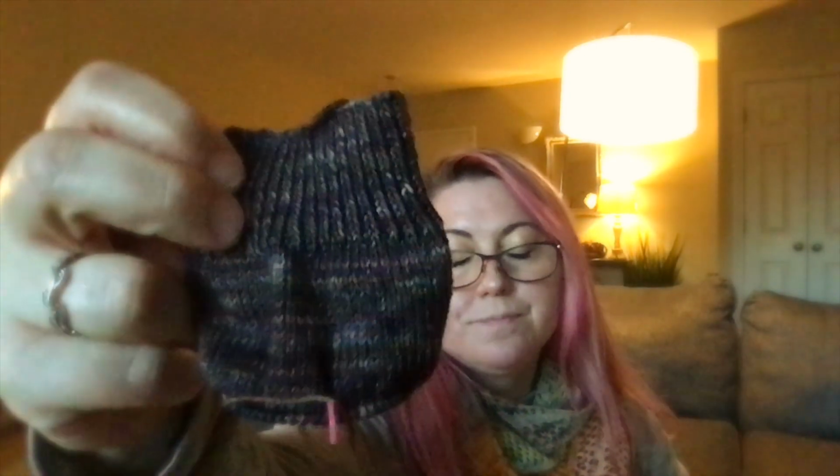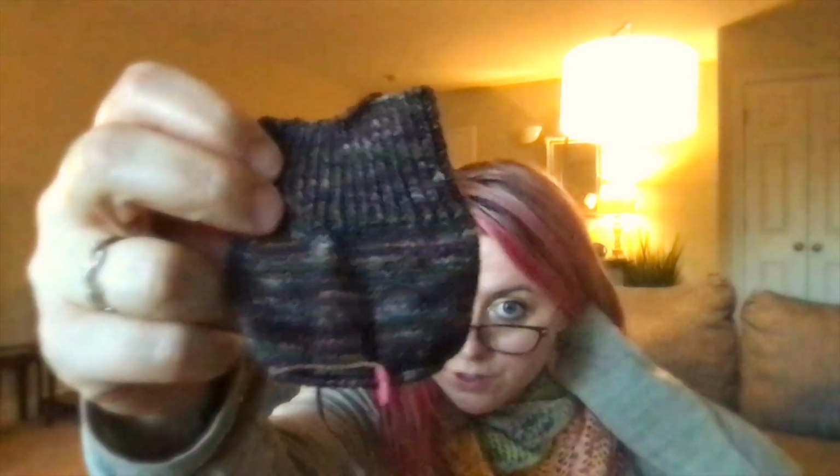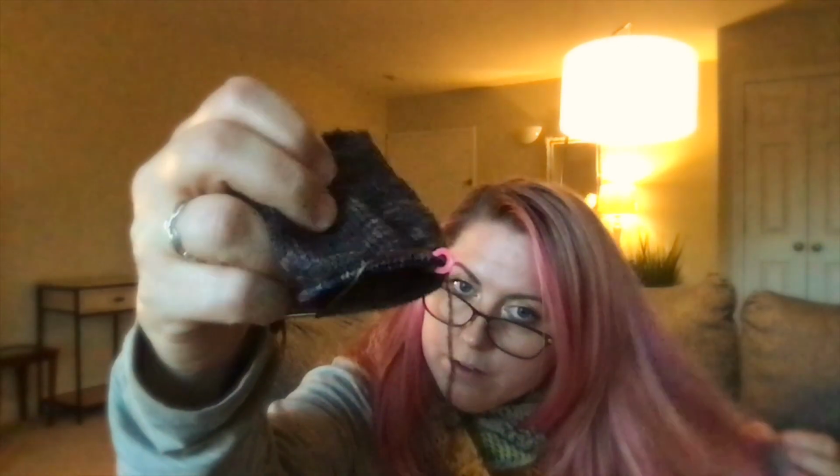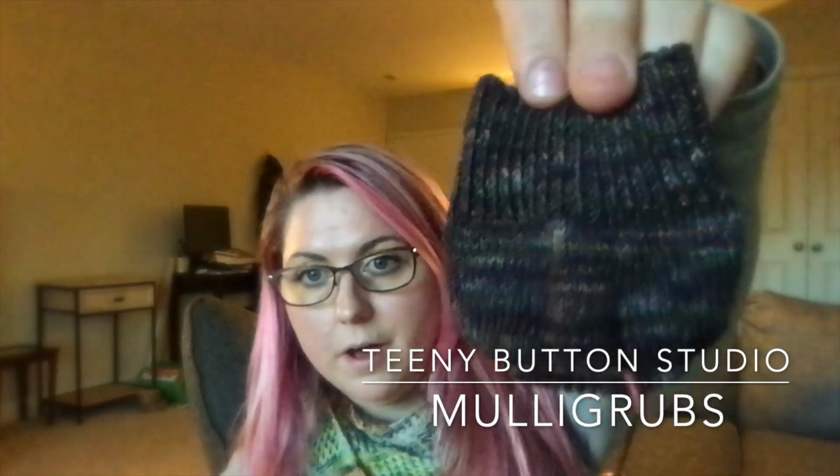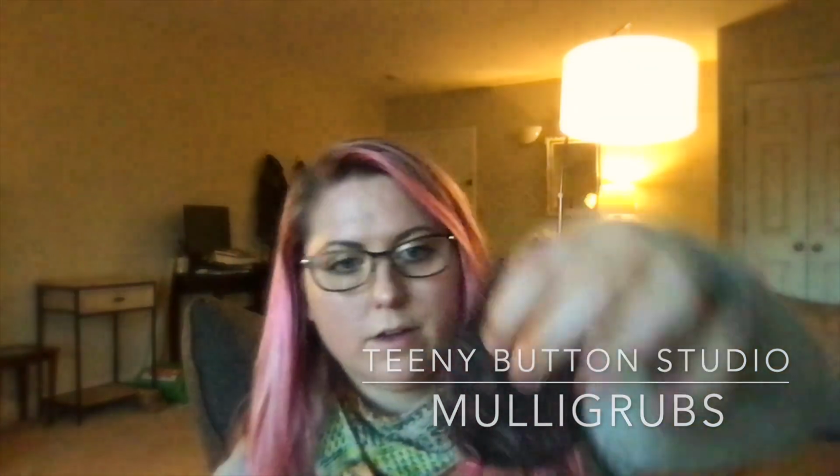I really like this one a lot. This is Teeny Button Studios. I believe this is her BFL sock, and it is in the colorway Mully Grubs, which is a Harry Potter inspired colorway. It's a nice sock. I think it's kind of a nice men's sock.